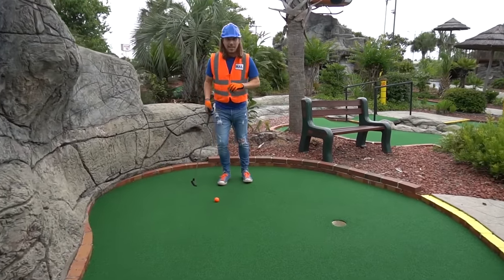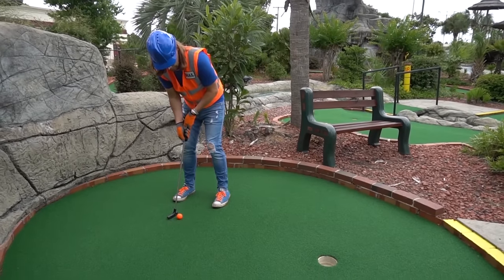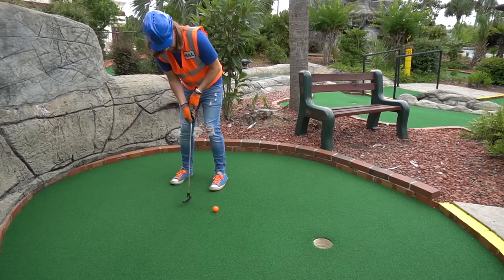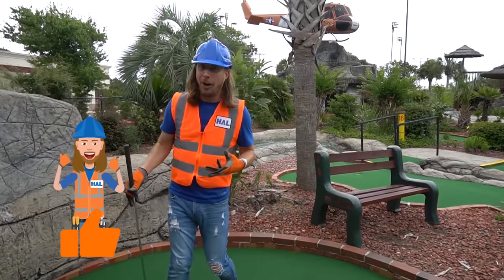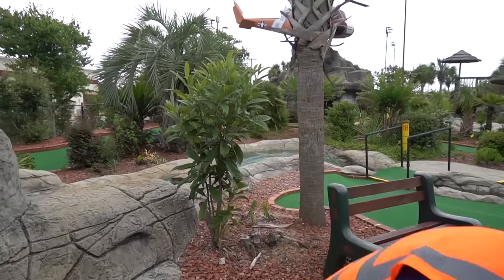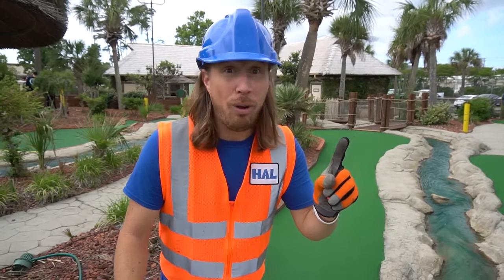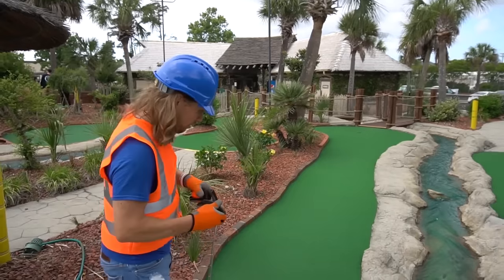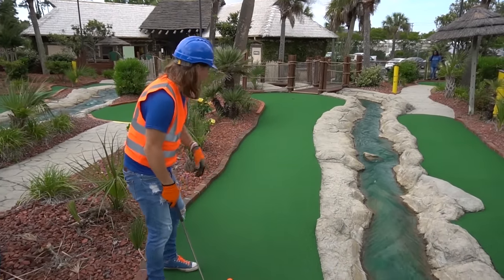All right, let's see if we can make this in two. Oh, yes, we made it in two. That's pretty good, right? Come on, let's go to the next hole. We're on the 18th hole. That means it's the last hole on this course. Let's try this out. This is gonna be great, I think.